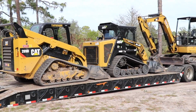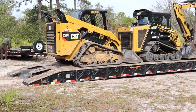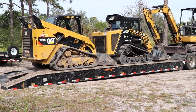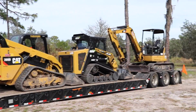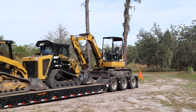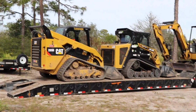Boys, what we're looking at, I call this equipment. That is just a sick, gorgeous, beautiful, mouth-watering shot if I've ever seen one. Just Cat, ASV, Cat, lowboy trailer. We're talking about $250,000 worth of gear between that truck and those three pieces just sitting right there. That is awesome.